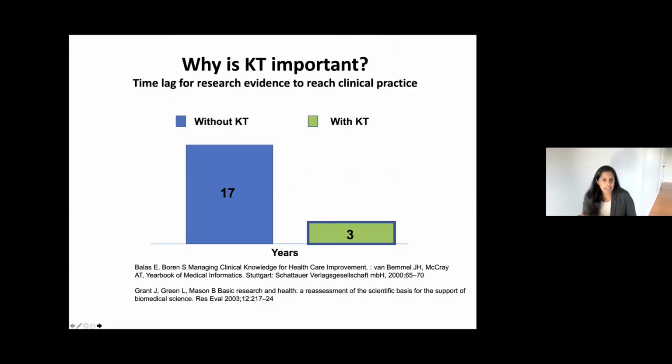So just to reiterate why KT is important, what we see is that if we use effective KT strategies, we can really bring down that timeline that exists between when research evidence is available in the literature and when it actually reaches clinical practice, when it actually gets implemented. And so there's this huge gap, the 17-year gap that exists, and that we really want to break down by using effective KT strategies to make sure that we can move research evidence much more quickly into clinical practice.